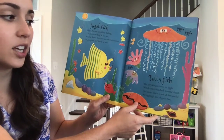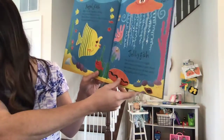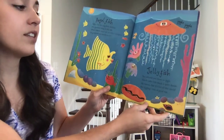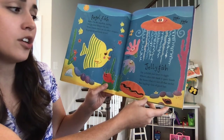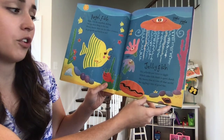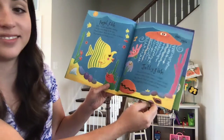Jellyfish. The jellyfish just loves to jiggle, which other fish think is quite dumb. She knows that it's not at all that useful, but jiggling's lots of good fun. Jiggle, jiggle, jiggle.